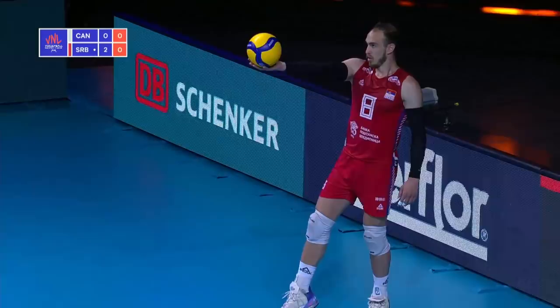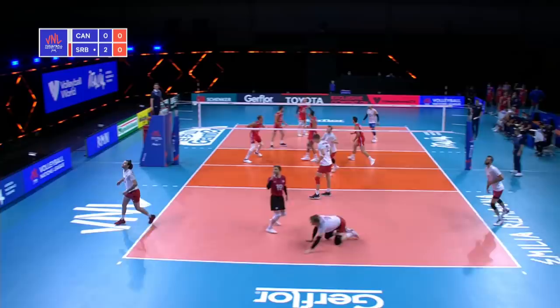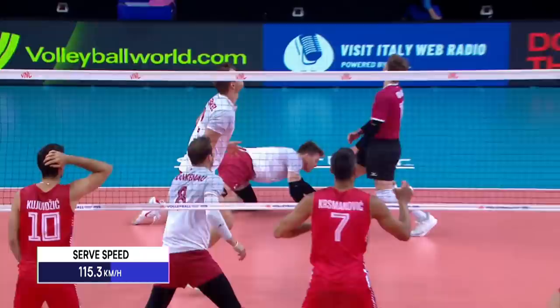Same lineup on the Serbian side. And an ace to start things off for, you guessed it, Ivovic. He goes to work on the service line. Day in, day out, 115 kilometers per hour.